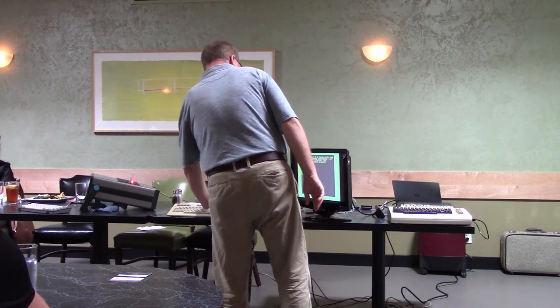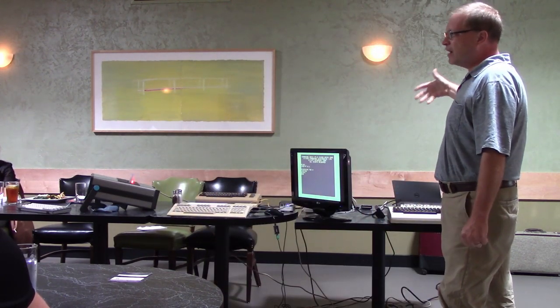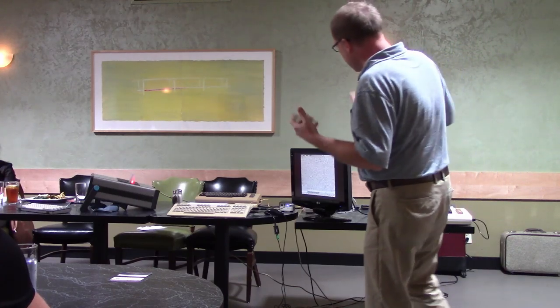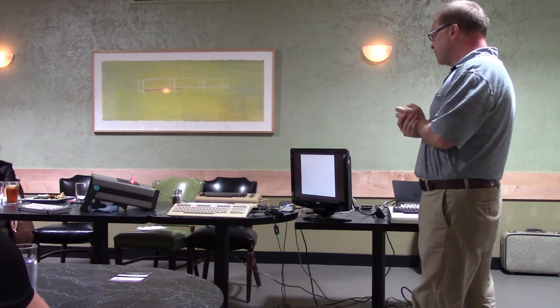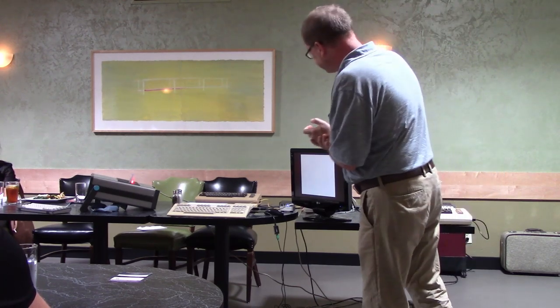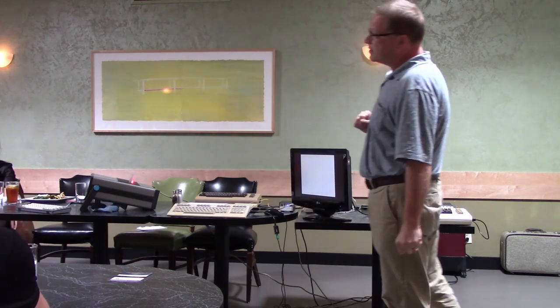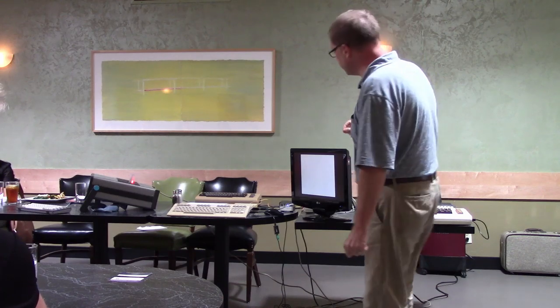Now, unfortunately, CPM was kind of at the end of its useful life in 85, 86. It was starting to lose market share to MS-DOS. So it was not maybe as useful as Commodore hoped, but they still did get a lot of use out of it. Now in 86 and 87, a new operating system came out for the Commodore machines called Geos, G-E-O-S.